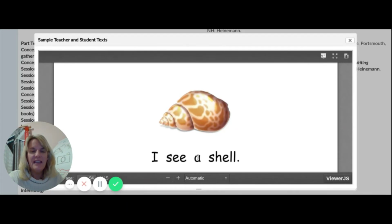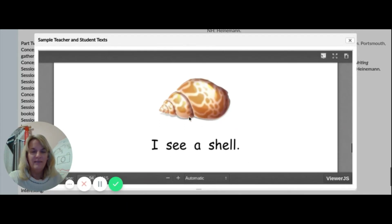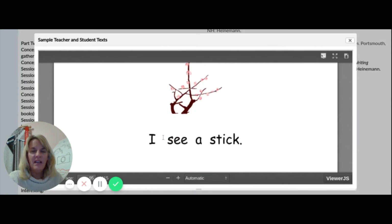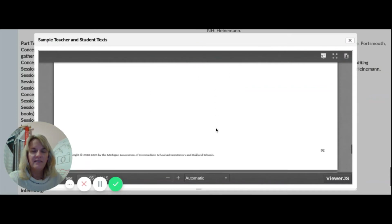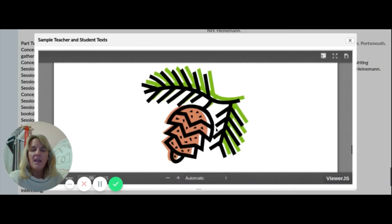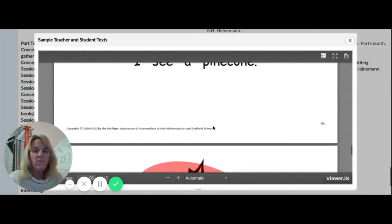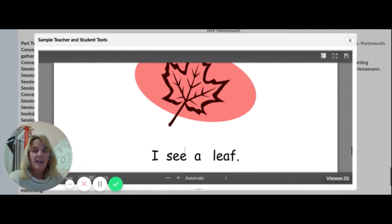I see a shell. I see a stick. I see a pine cone. I see a leaf.